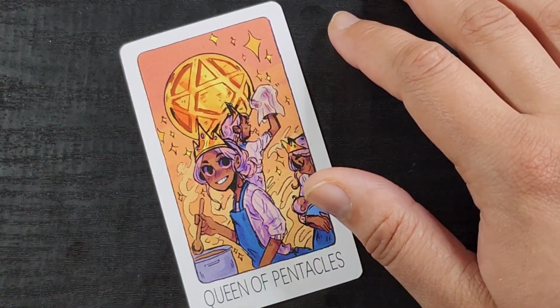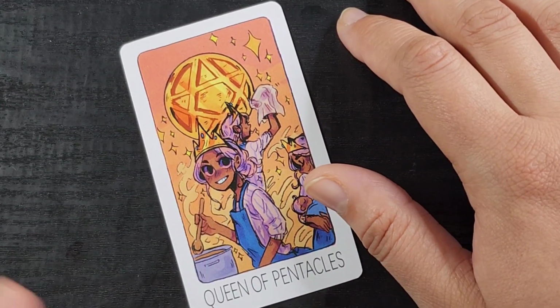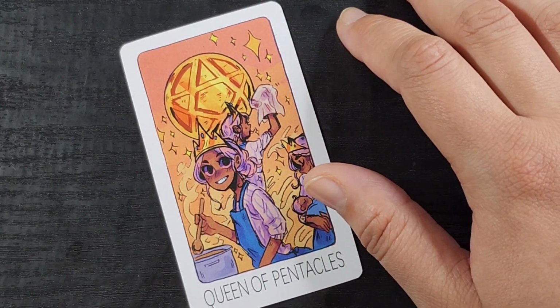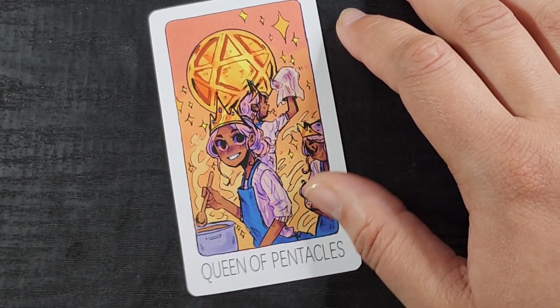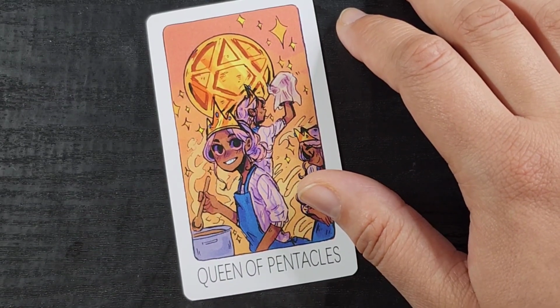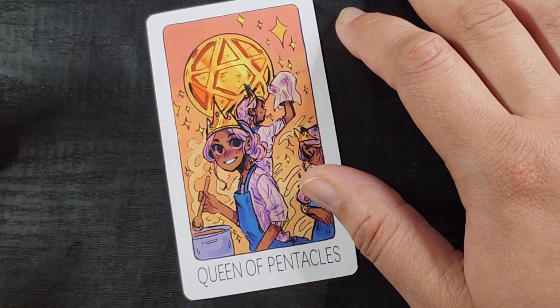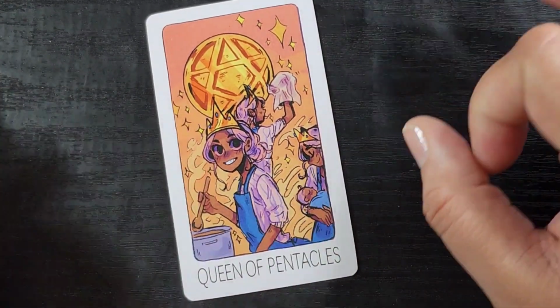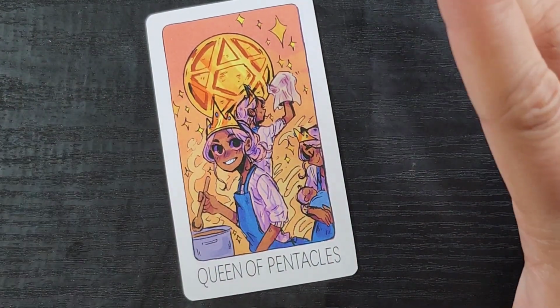And she tells you, I'm going to help you. I'm going to show you the ways in which to be abundant so that you can grow and get that. But also, look around. There are so many good things happening right now. Don't overlook those, because they're exactly what you need. And as long as you can continue to see all these good things around you, you can then focus on garnering more of an abundant lifestyle for yourself. And that's what the Queen of Pentacles tells us in regards to abundance.